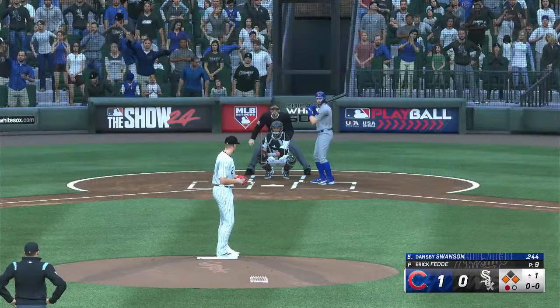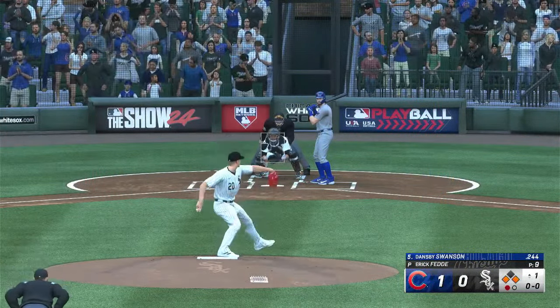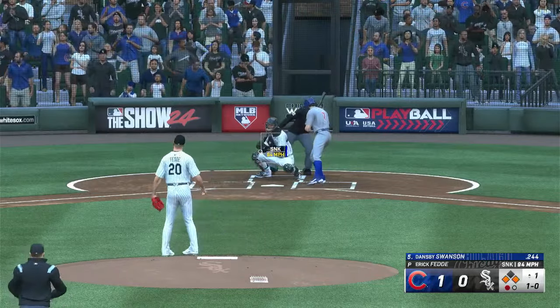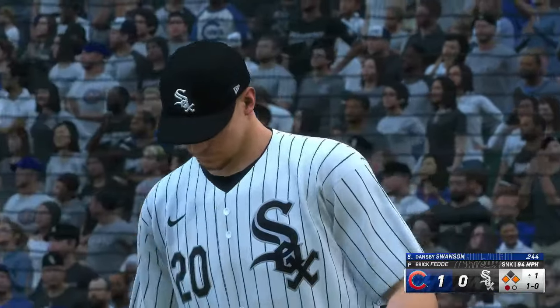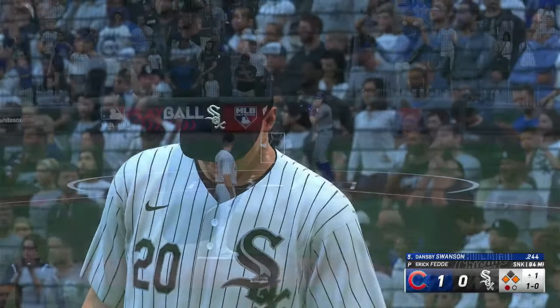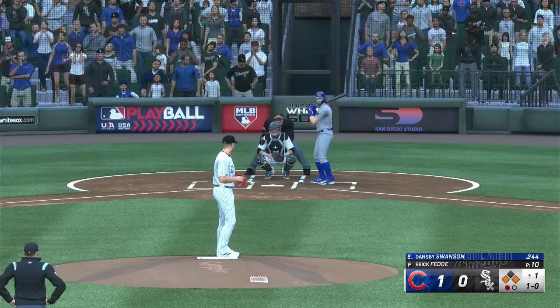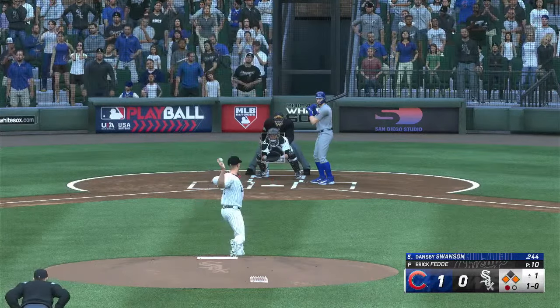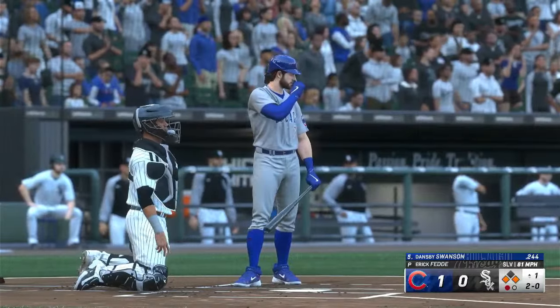One away, runners at first and third. Dansby Swanson stands in. Misses off the plate. Ball one. It's great to get on the board in the first frame of the ball game, but here's an opportunity for them to really open things up with a couple of runners on. Let's see if they can cash in. Two on, one out. And that's off the inside edge. Now 2-0.